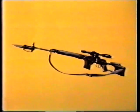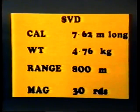Now the Dragunov sniper rifle, designated SVD. This semi-automatic weapon is the standard sniper rifle for most Warsaw Pact armies. Only one rifle is held in a motor rifle platoon. It is a semi-automatic weapon which has many of the Kalashnikov features. It fires a 7.62mm long Soviet round. The weapon weighs 4.76 kilograms with an effective range of 800 meters. In addition, it has a magazine of 30 rounds.